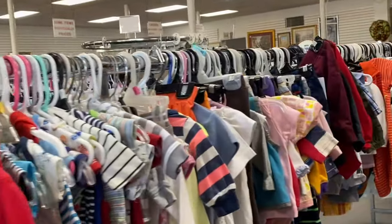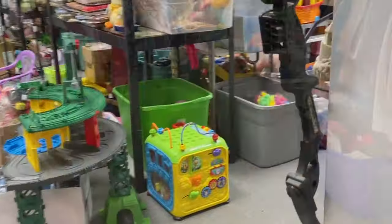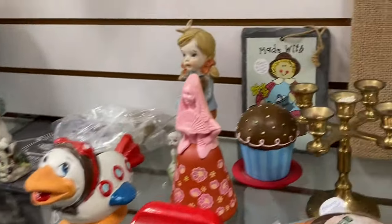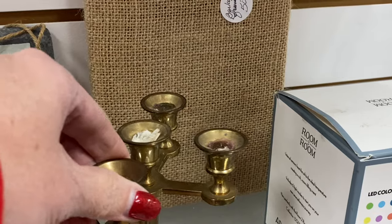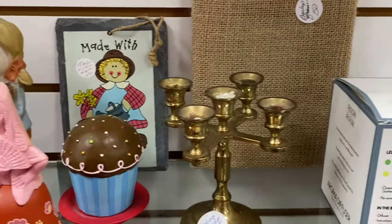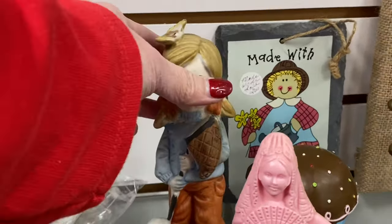They had their Christmas music playing in here today, which was very jolly, but it does interfere with our videoing, so we have to do a voiceover. Lots of inventory in this store. I love this little 5-candle brass candle holder there. And they had a lot of little figurines.